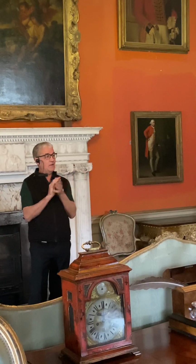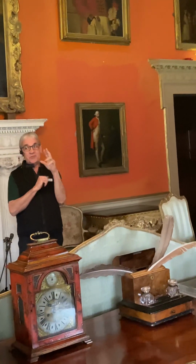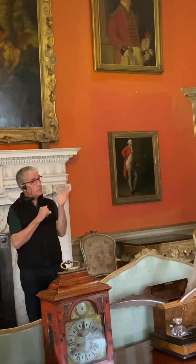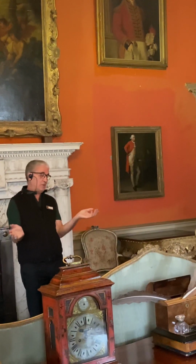So just a bit about the painting. The eyes of the children will follow you as you walk up the stairs. And Rose's little left foot will follow you up the stairs as well. It'll point at you and follow you up the stairs. So it must be haunted, obviously. The castle is haunted. It's the only explanation, isn't it?